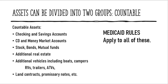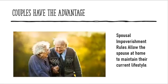but generally we would call those countable assets. And then additional vehicles, including boats, campers, RVs, trailers, ATVs, and so on. Or any land contracts or promissory notes. And if you have those, you probably know what that means. So those are the two main groups. Countable assets are the main ones we're going to be looking at. You do have to report some of those exempt assets. So let's go on to the next area.